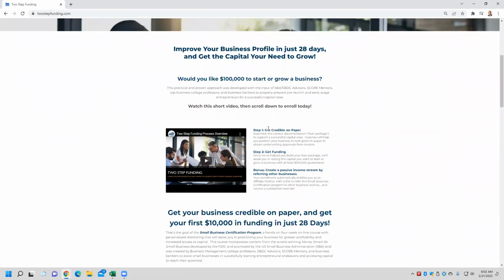Step one is helping the client get credible on paper. Because what you know and what I know is truth, and frankly, a lot of entrepreneurs don't realize it, that assembling the correct documentation, what we call the loan package, to support a successful capital raise is essential. If you don't have a well-designed and thorough loan package, the odds of getting a business loan approval is very low. So that's the first thing that you and I do as technical advisors, is help clients become credible on paper.